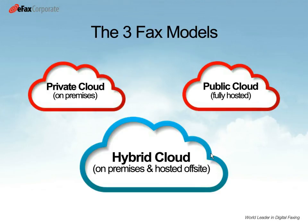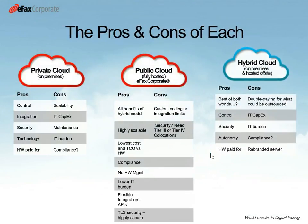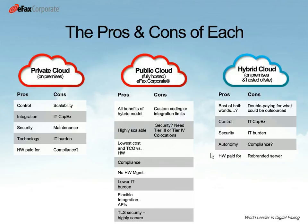And then finally, there's public cloud faxing. And this means that there's no on-site infrastructure required, there's no capital expenditure, no maintenance, no telco lines. It's all hosted by the cloud fax provider. So those are the three fax models at a high level. And now let's dive into the pros and cons of each one of those and take a look a little bit more closely at each one of those.